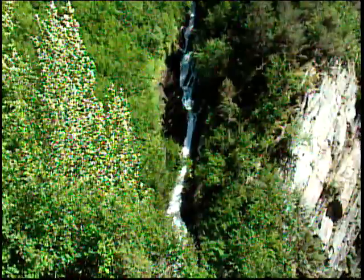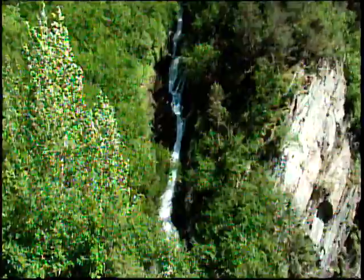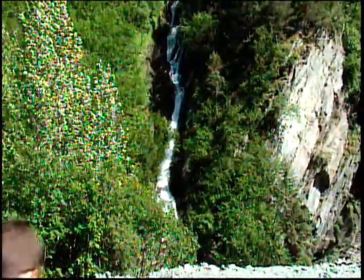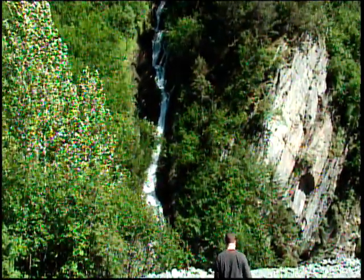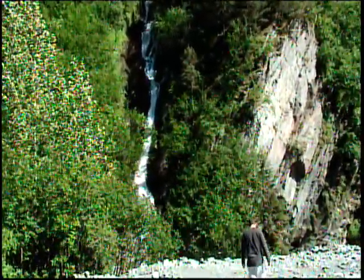Yay! Well, I think we have found Horsetail Falls here. It's not marked or labeled. It looks a little different than the picture, so we may find it down the road, but if not, then I think this is it. We're really not sure, but it is still beautiful anyway.